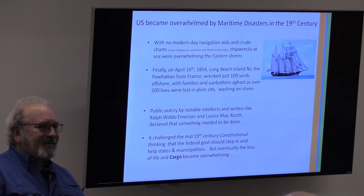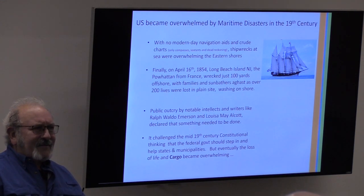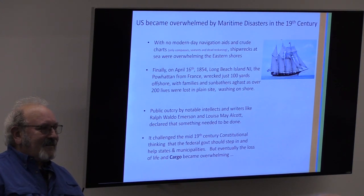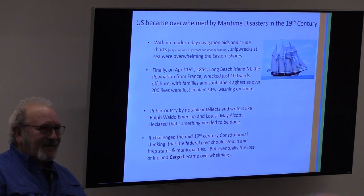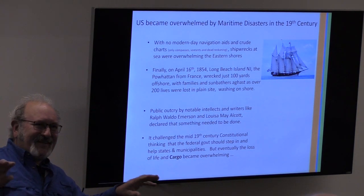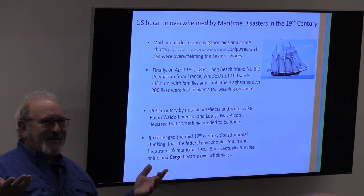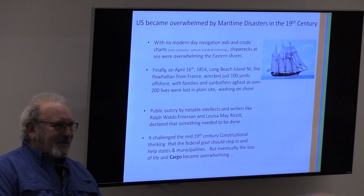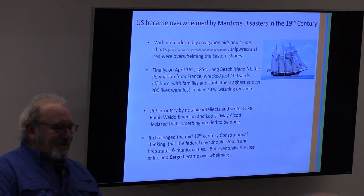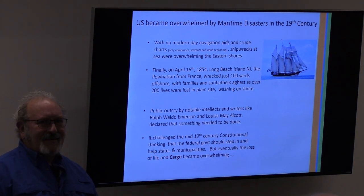And the one that really got people wound up was Long Beach Island. Does anybody know that in New Jersey? It's a pretty popular place people go, and on April 16th, 1854, there was this ship from France full of people that wound up crashing 100 yards offshore. Everybody's hanging out on the beach, like those cool pictures you see with the fancy outfits and umbrellas, and they're seeing people dying and washing on shore. It just freaked everybody out. The public outcry got so bad that people like Ralph Waldo Emerson and Louisa May Alcott were starting to write about it and think, we have to do something. We just can't let people die like this.